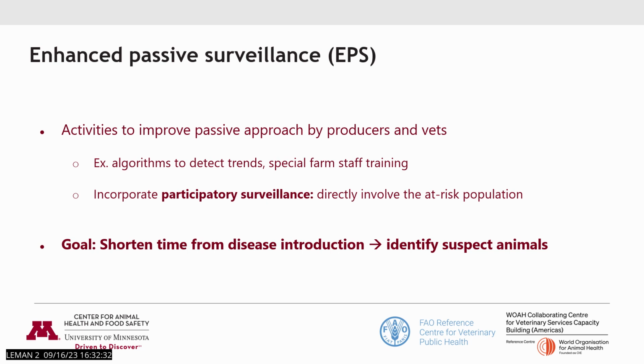But you're probably wondering, why did we do this, or what can this be used for? And so that's where we're really trying to work on these enhanced passive surveillance protocols. So trying to improve the passive approach by producers in the field and by veterinarians. So this can be things like algorithms to detect trends. So you can see that's where quantitative data would be quite useful. Specialized farm staff training. So maybe you're training your farmers and their staff to look for those hemorrhagic signs and not just kind of assume that's PERS, that maybe we need to really highlight that that could be ASF. And really the goal of all of this is to shorten the time from when ASF might get into a herd, get into a country, to when we would identify those suspect animals and take samples from them.